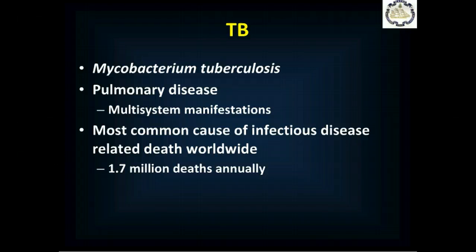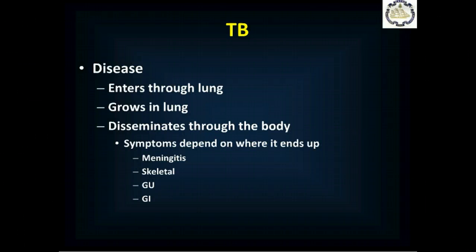TB is a pulmonary disease. That is, it's primarily through the lungs, but you end up with multi-systemic symptoms from this. It's the most common cause of infectious disease-related deaths worldwide, more than any other infectious disease. And it's one that's very, very difficult to even think about eradicating. The mycobacterium enters through your lung and it grows in there. And it can be dormant for a very long time. And then it spreads through the body. And the symptoms will depend on where it ends up.